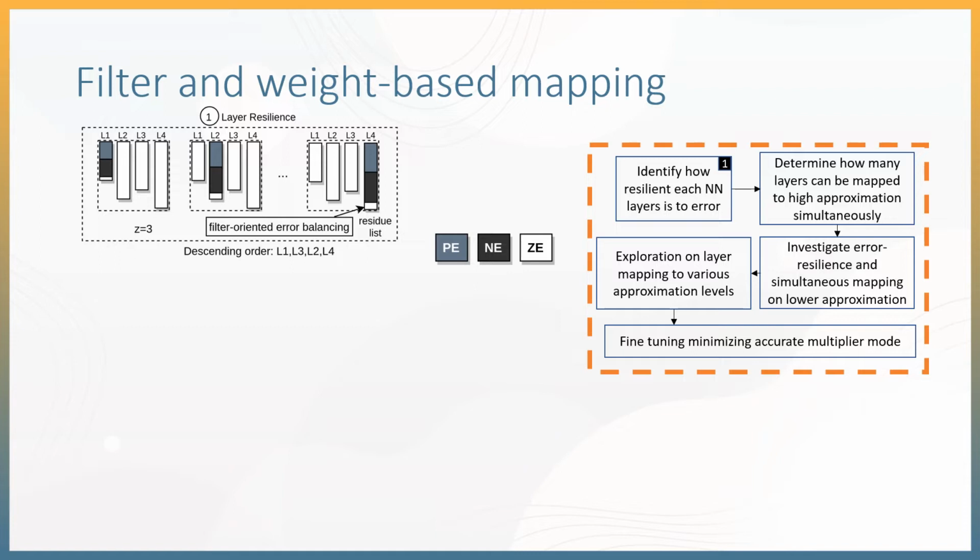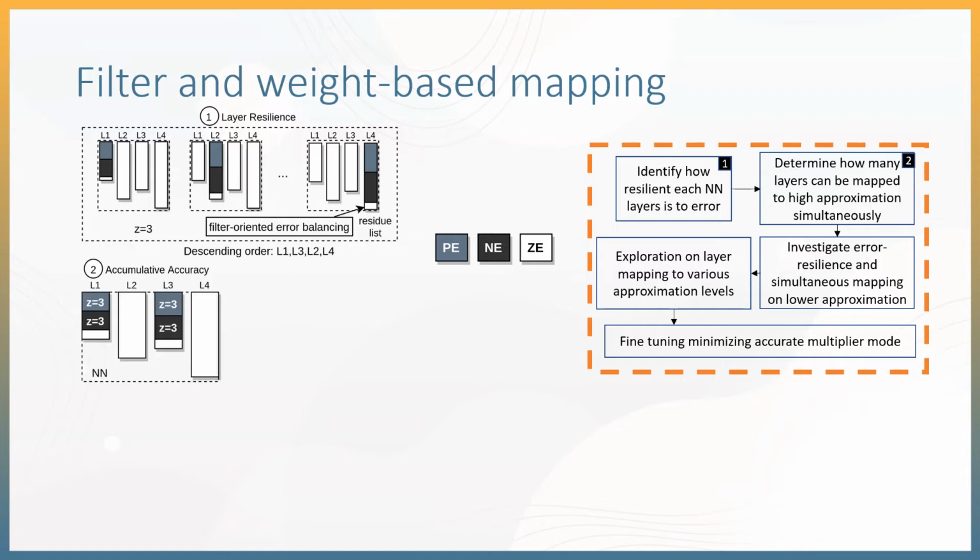We perform this procedure for each neural network layer separately and monitor its accuracy for Z equals 3. This way, we can determine which layers are more sensitive to approximation. The output of the step is a list of convolution layers sorted based on their error resilience. At the second step, we want to determine how many layers can be mapped to high approximation simultaneously.